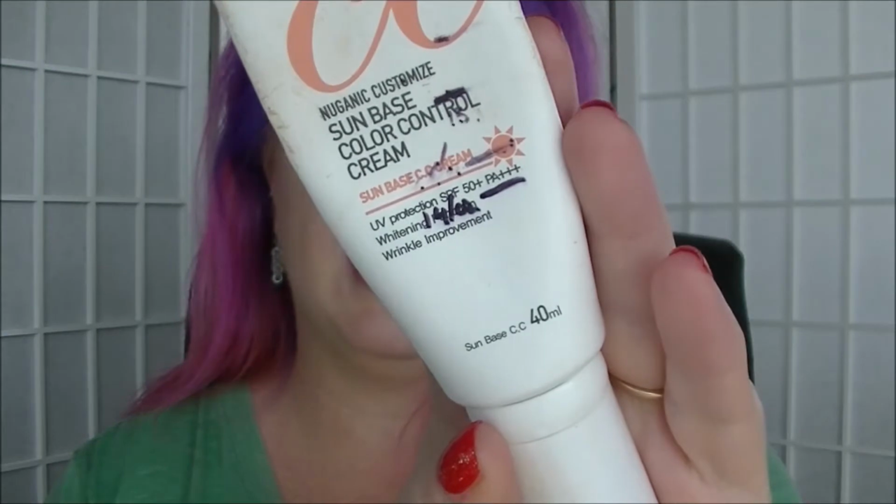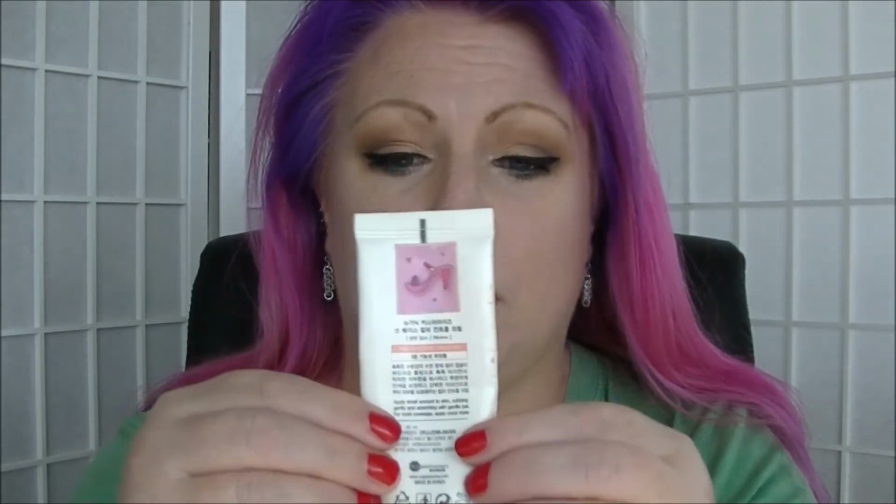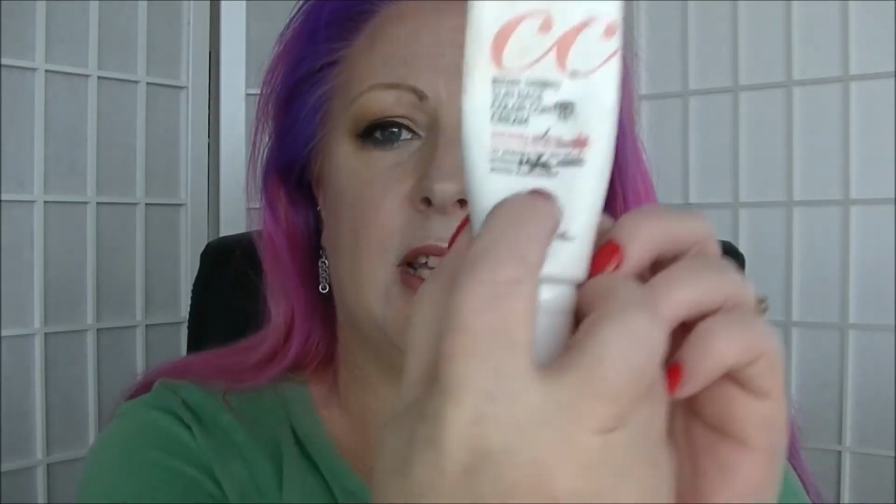I really don't like that. And then there's the CC cream by Nuganics, which I'm wearing today and it looks alright from a distance, but if you get too close to my face, it kind of just sinks into all my fine lines and my pores, and I really don't like that. The SPF on this, which was 50, is almost certainly expired. Fairly certain it is.